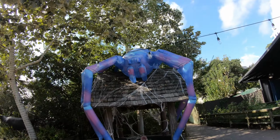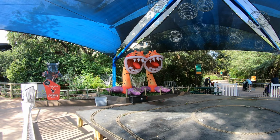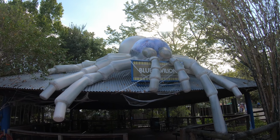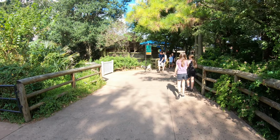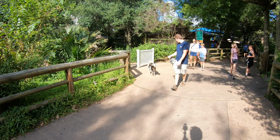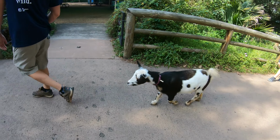Check that out. And they have some giant people-eating plants. And another spider. So spiders seem to be the theme for this kids area. There's an escaped goat. It's a free-ranging goat. Oh, hi little goat. Free-range goat in the zoo.